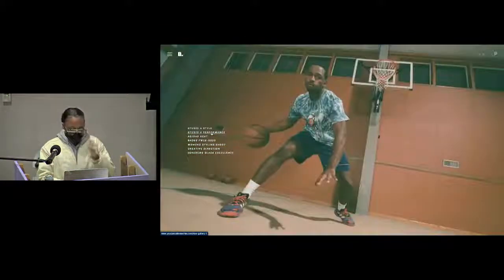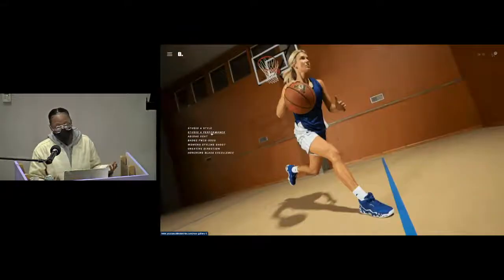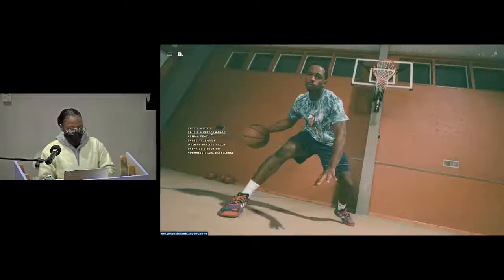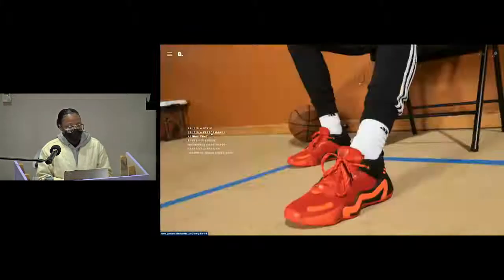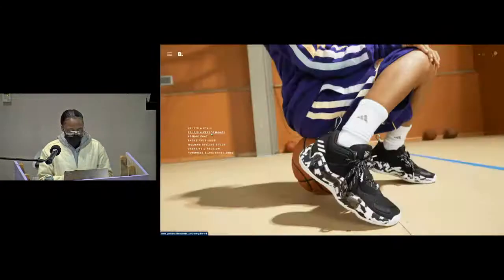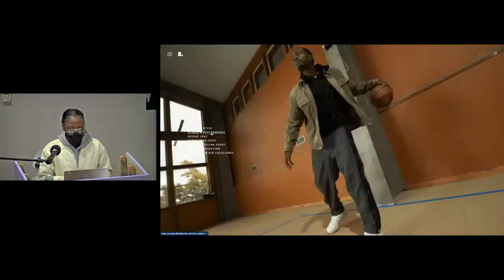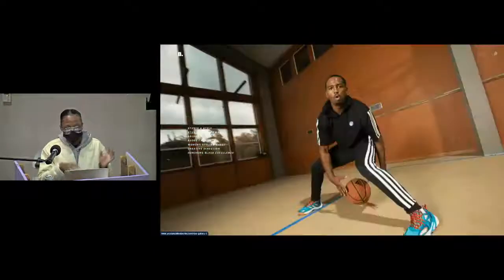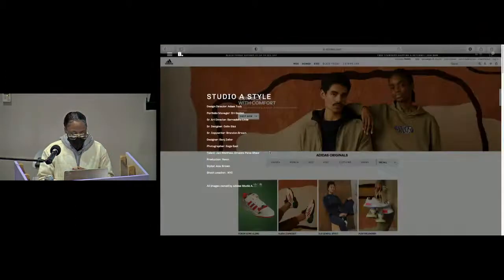And then currently, I made a jump to Studio A, which is another internal digital content creation team at Adidas. And right now we do a lot of the imagery capture for the website, for the app, and for all the little ads that you see popping up that you didn't really want, but we do them. So I'll take you through this style one.